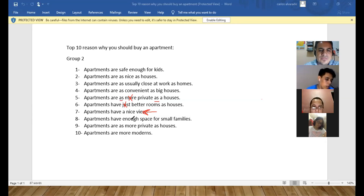Apartments have enough space for small families. Yes, that's good. Apartments are as more private. Quiten aquí more, porque ya están comparando con as. Apartments are as private as houses, correct?